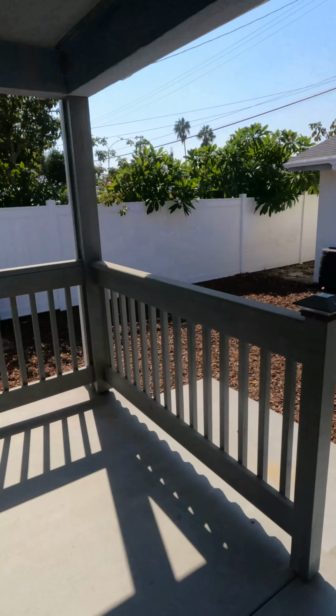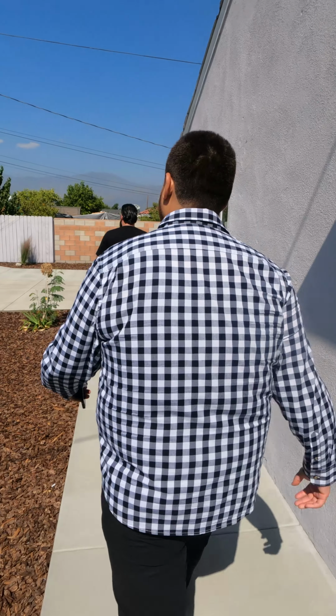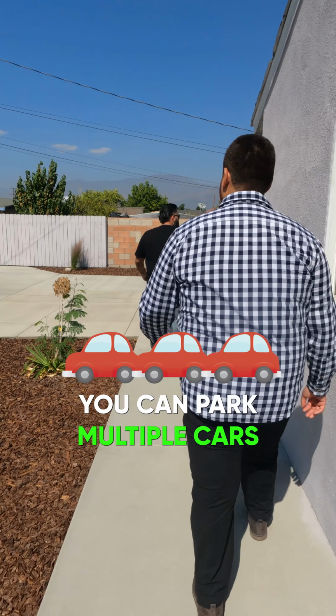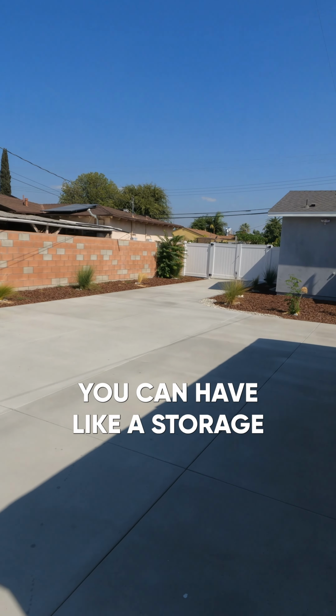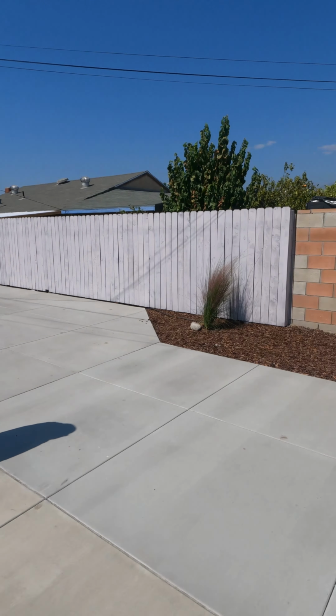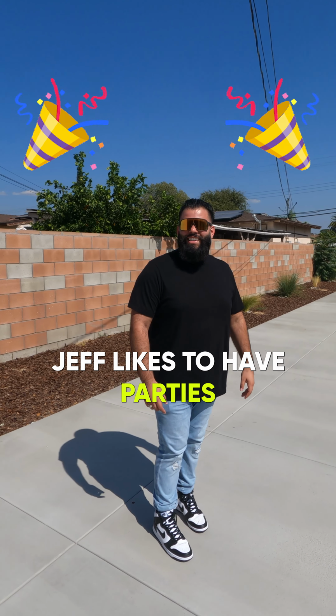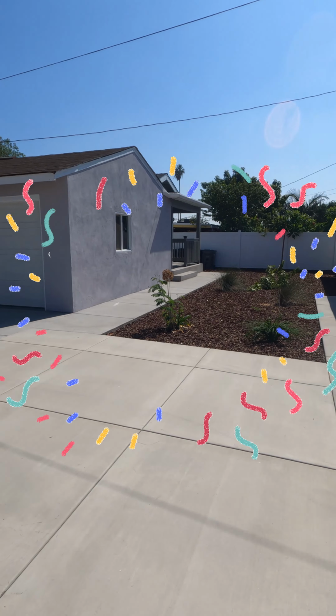We missed the garage, but it is directly attached to the garage as well. It also has a super long driveway, so you can park multiple cars here. Eventually you can have storage back there for the other unit. You can still have family over. That can be your little front yard. I know Jeff likes to have parties in his front yard, so there you go. You can have a little fiesta right here.